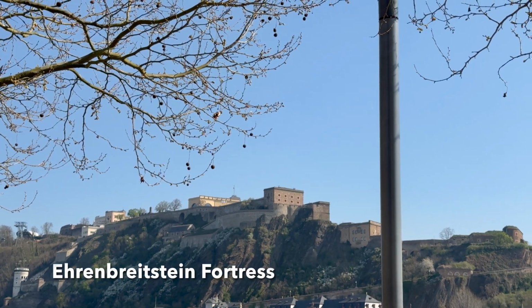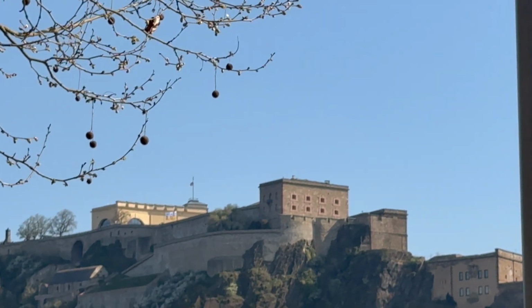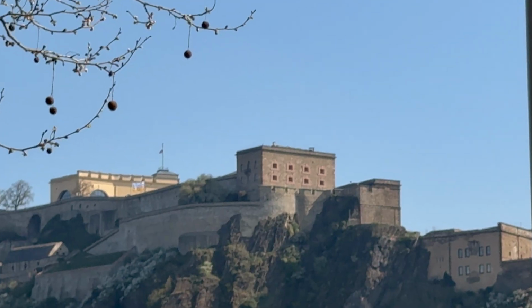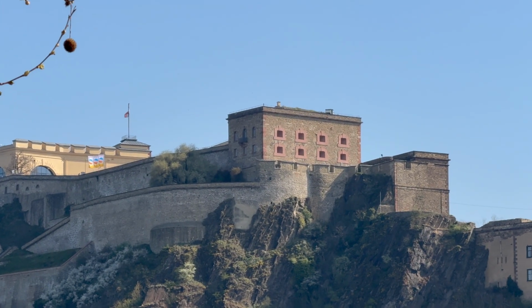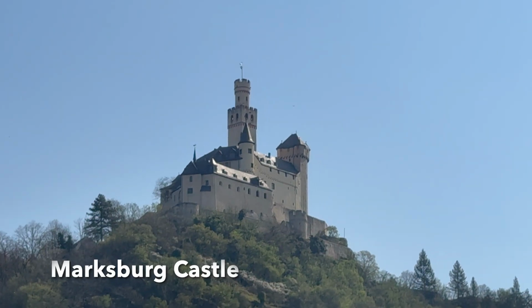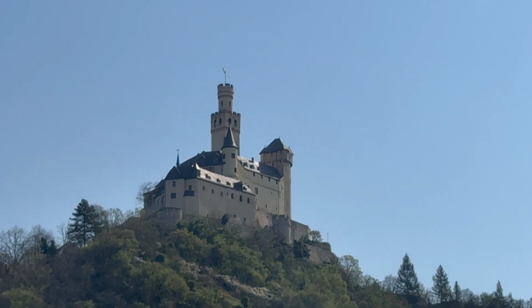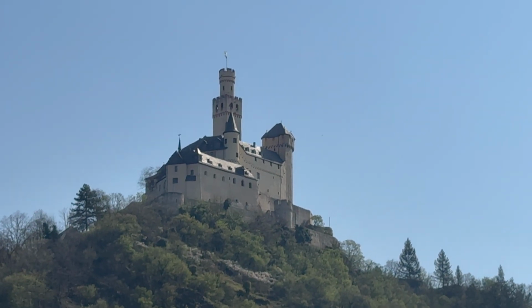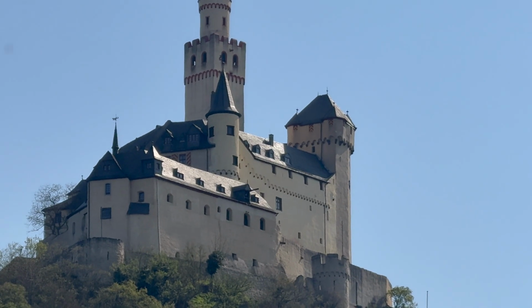We start at Ehrenbreitstein Fortress in Koblenz. Built by the Prussians, it overlooks where the Rhine and Mosel rivers converge. Marksburg Castle has been beautifully preserved through the ages and attracts visitors who want to experience a medieval castle with its distinctive freestanding tower.